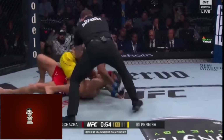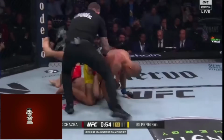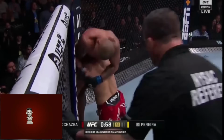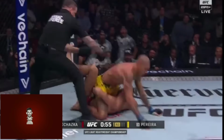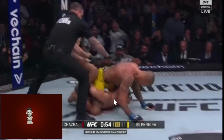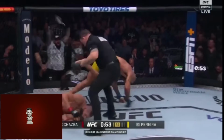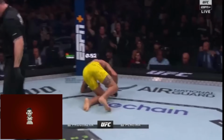Marc Goddard steps in. This was a perfect stoppage. Marc Goddard was on the action, watching intently and closely from the correct angle that he needed to, and he saw that Jiri Prochazka was knocked unconscious from eating multiple elbows to the side of the head and eating 2 power hooks, and he falls unconscious. Alex Pereira gets on top of him. Marc Goddard pulls him off, stops him from eating any more damage. This was a perfect stoppage by Marc Goddard and 100% earned by Alex Pereira.